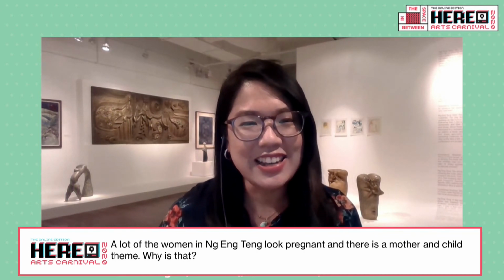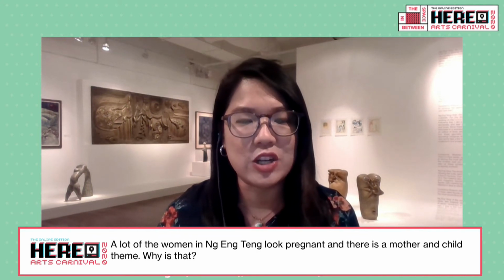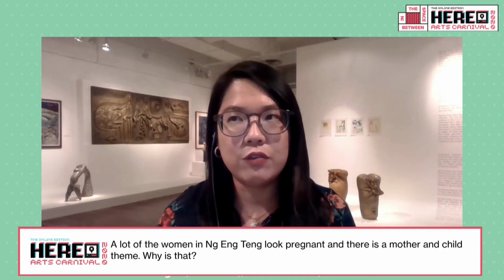So this question is, a lot of the women in Ng Eng Teng's sculptures look pregnant and there is a mother and child theme. Why is that? There's several reasons. For one, that kind of pregnant look that you see is also meant to support the base of the sculpture. So there's a very structural reason for that, and it's called a bulbous base. With a bulbous base to the sculptures, you can actually sit the sculpture down on the gallery floors, on the gallery pedestal without any additional support. So it's a very stable piece of work in that sense.